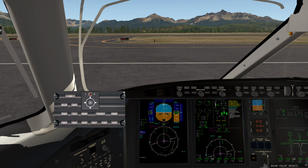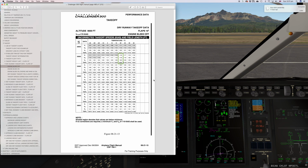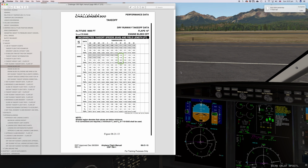Next thing is the V speeds. Let's refer to the manual. So it becomes quite important really when we're actually flying at Telluride. Here's the 9,000 foot chart. This is bleeds off, flaps 10, dry runway, which is what we have today. Weight's about 30 tons. So we've got V1 116, VR 118, and V2 123. So we can put those figures into the system now. So it's 116, 118, 123.